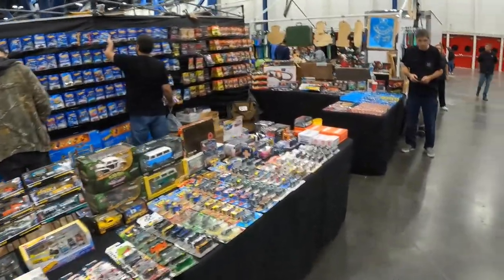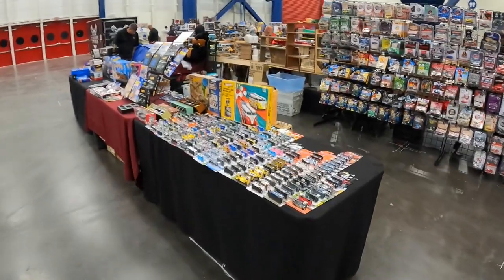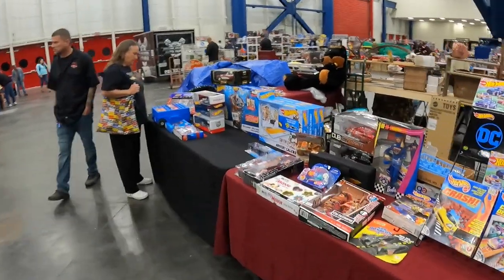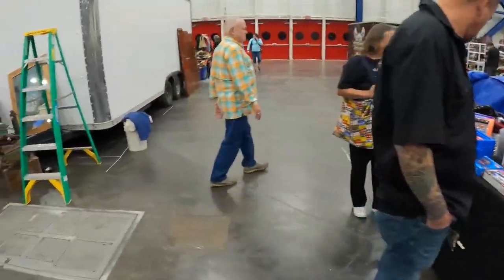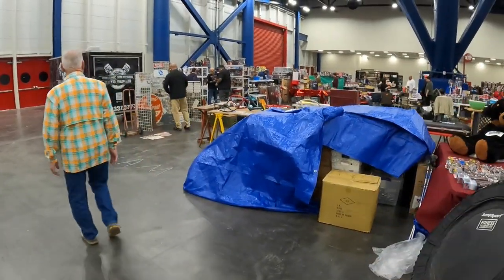Yeah, I know they usually always have a lot of toys. It looks like it might actually be more toys this year than usual. Usually it is a little bit more swap meet type stuff, but it doesn't surprise me there's more toys because, I mean, it's probably what sells the most out here.